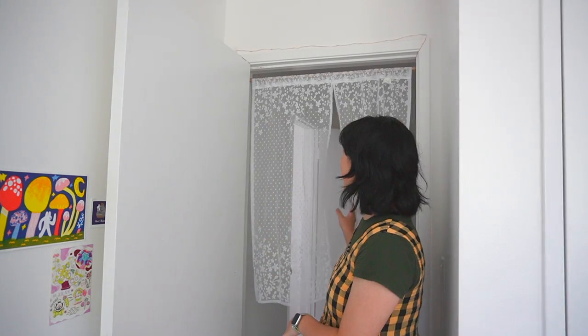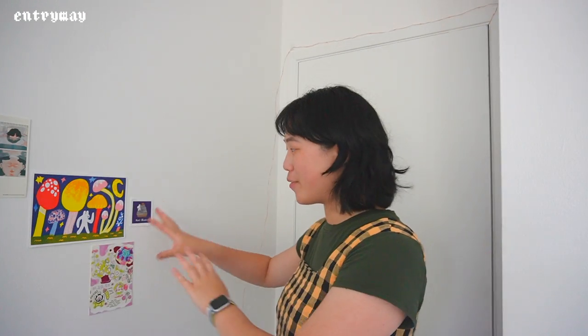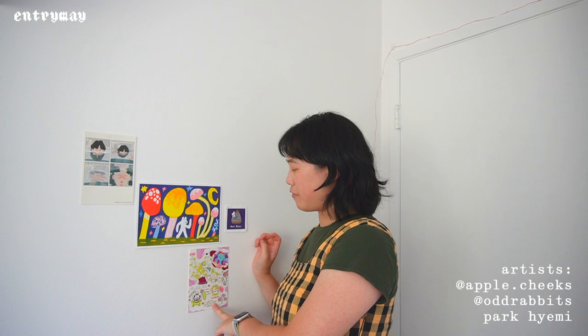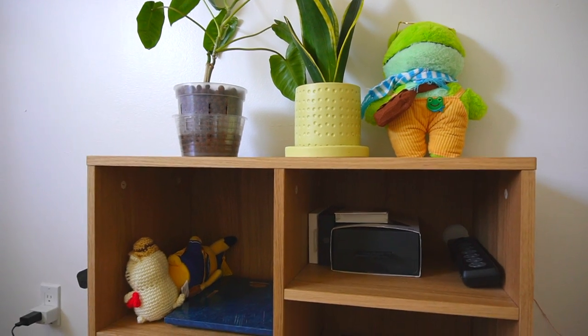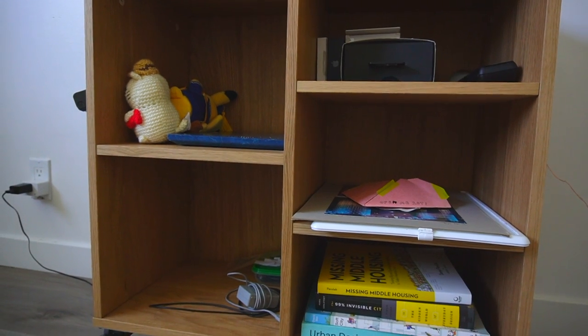Right when you walk in, I put up this really cute, lacy looking curtain. And to your right, I put up some pretty art prints. We got my print from On Rabbits. This is from a Korean artist called Park Hae-mi. And then this is from Apple Cheeks. And this is also from On Rabbits. Down here, we have Robert's cart. So he is gonna use this room as well for listening to music and hanging out sometimes.